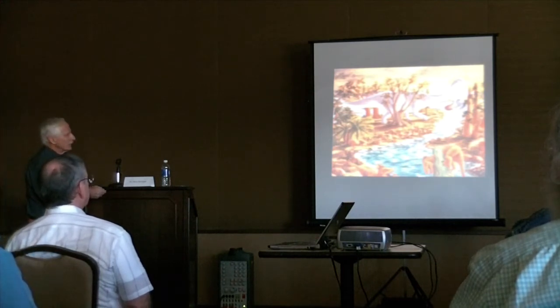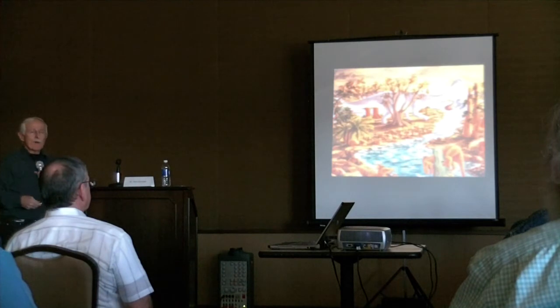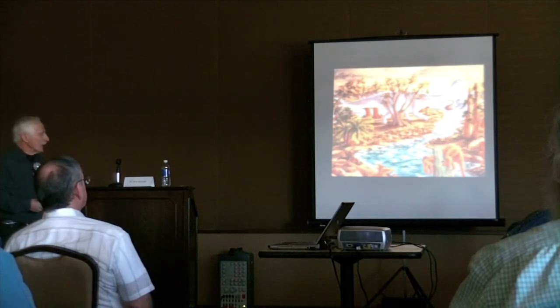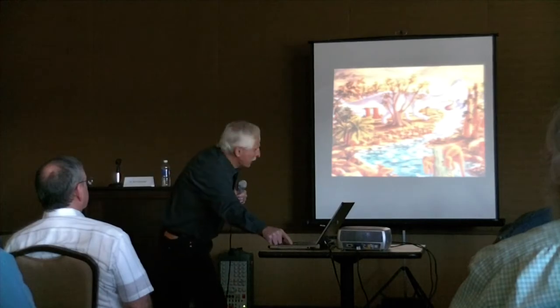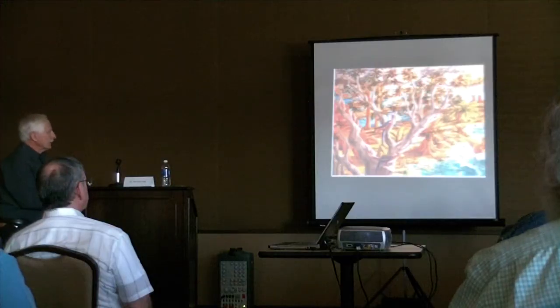But Daniel and Tiffany put in, appropriately so, of course, a sauropod dinosaur. We know there were some sauropod dinosaurs. The sauropods are best known from the Jurassic, so by the time you get into the Cretaceous, they were not as abundant as they had been in the Jurassic, but they were still around. So we know from the teeth that there were sauropod dinosaurs, so there's one right there. And here's the magnolia. This is a magnolia tree that's in the painting with some wonderful birds perched in the tree.